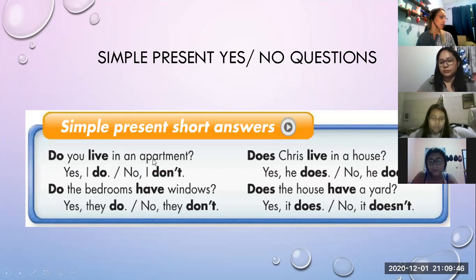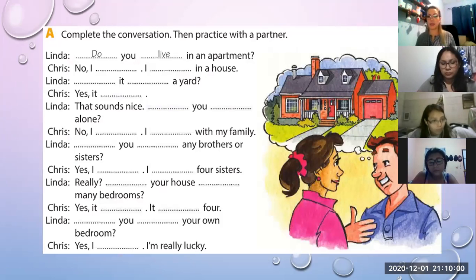¿Tienen alguna duda con esto? Vocabulary maybe? No questions? Okay, if there are no questions, we can continue with this exercise. Aquí vamos a practicar un poco. Complete the conversation and then practice with a partner. I don't want it to take too much time. We're going to just complete the answers in the notebook. Pueden ir completando las respuestas en su cuaderno. Okay, para que no les tome mucho tiempo.